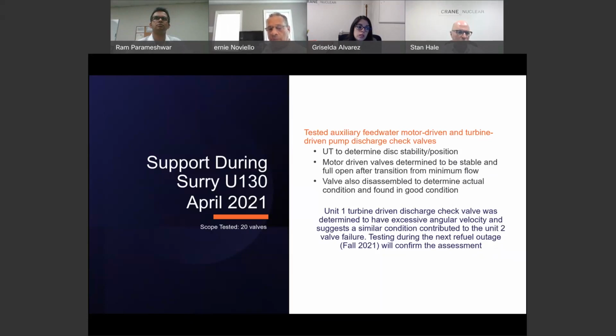But it's pretty likely that what we saw in Unit 1 is probably going to show itself in Unit 2, and that excessive movement in that valve is likely the cause of the failure.